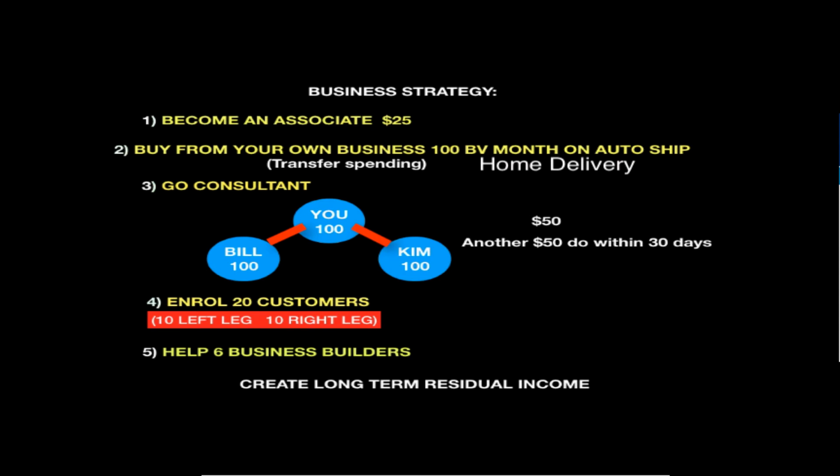Step 2, let's talk about the foundation of the business. When you're building a house, you have to get the foundation right. If you don't get the foundation right, what happens? The house falls down. It's the same here. Number 2, buy from your own business. You do 100 BV a month on AutoShip. BV is business volume. Every product has a BV attached to it, or points attached to it. And if you're not doing 100 points per month on AutoShip, then you can't expect your other business builders to do 100 BV per month on AutoShip. People will watch and follow what you do.